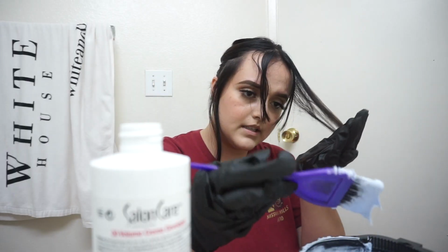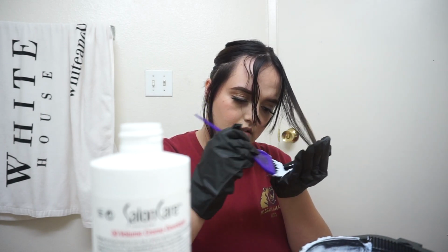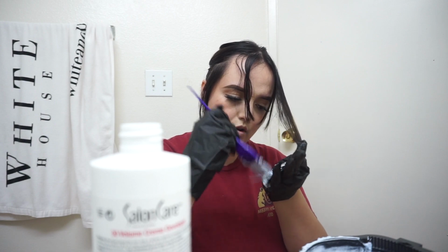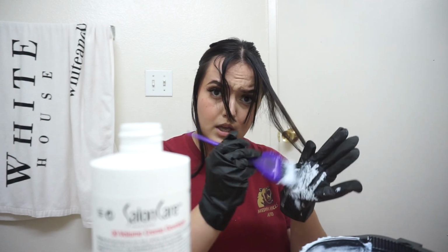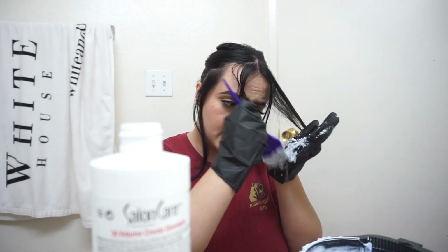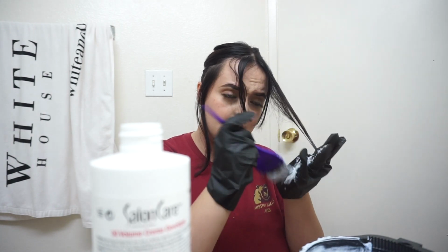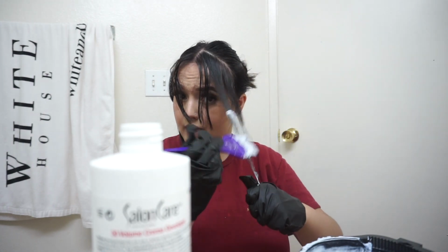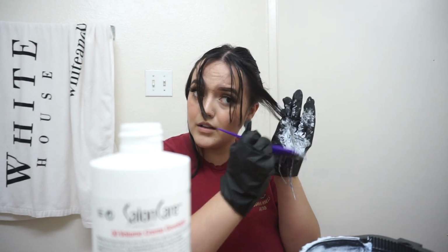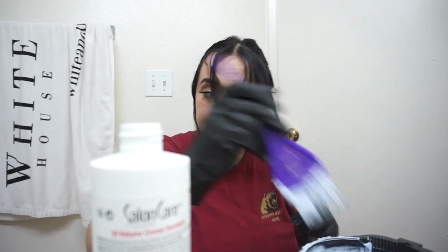I'm gonna start off with my tips. And then I'm probably gonna be passing a comb through my hair because I do want it to get everywhere, especially because my hair is so dark and I don't want any spotting, even though it's fine because I'm gonna be putting a dark purple over it. I just need to lift my color.